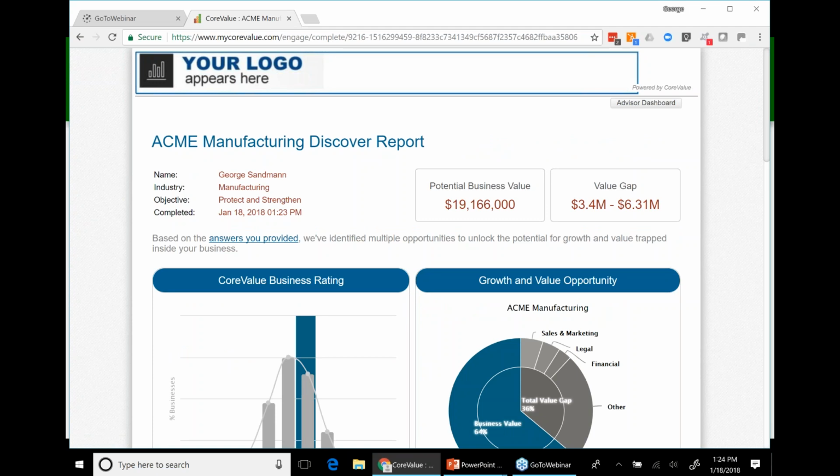Dave runs a software company. I run a software company. We both stare at the ceiling a fair amount in the middle of the night. None of it is about the value of the company, right?